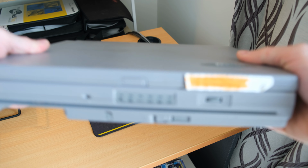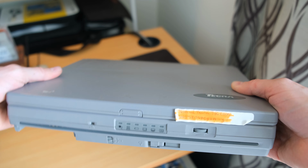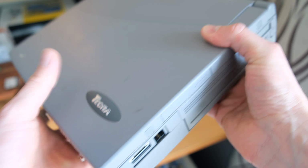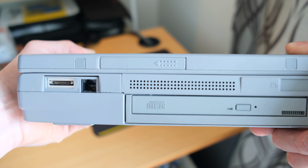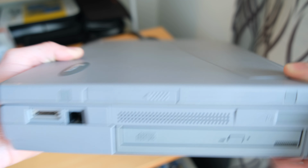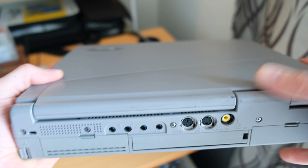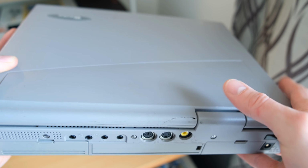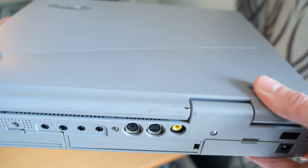So yeah, here's my donor unit. It is, as I said, a 780 CDM. They are effectively the same machine. It's still got the MPEG encoder built in, which is, you know, required to actually play DVDs and video for that matter. But yeah, it's got a few cracks here and there. It's an old machine. That's, you know, to be expected.